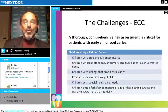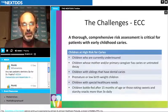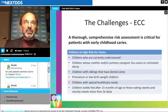So, how do we deal with this? Well, one of the ways we deal with this, and one of the tools that has become pretty much the standard of care now in pediatric dentistry, is that we really want to do a comprehensive risk assessment. Now, what does that mean? Does that mean doing an oral examination and saying, wow, this child has a lot of decay, so he must be at high risk? No. We are now doing a much more thorough examination to really look at other factors that are taken into effect.